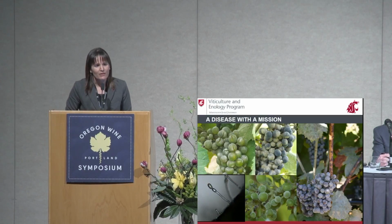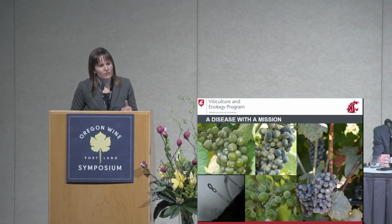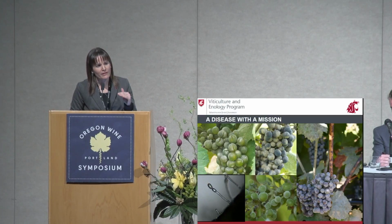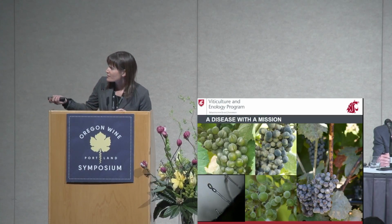And it grows entirely on the host's surface, and that's what you see in this lower left picture. And so that factor alone, the fact that it's entirely, with very few exceptions, on the outside of the leaf is really how we can use a lot of the environmental components and canopy management to really control this particular pathogen.